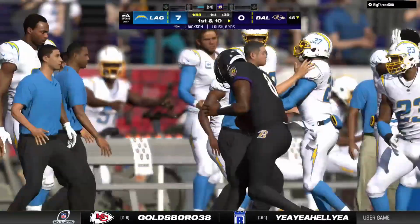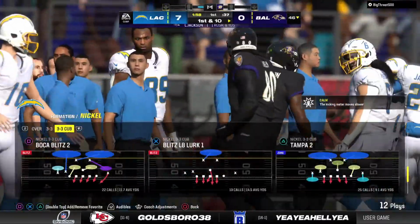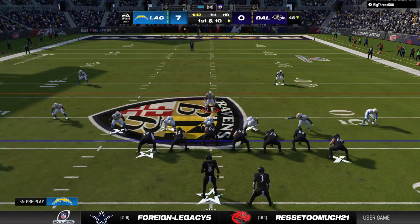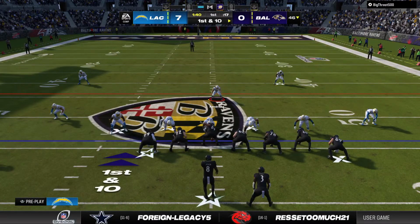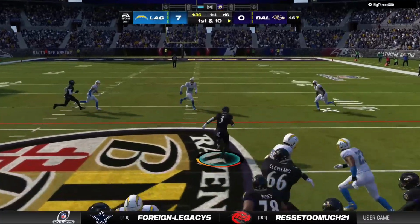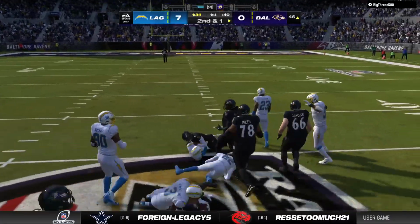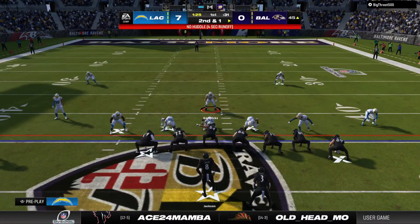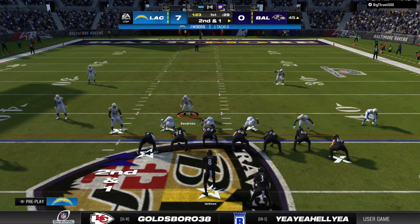And he's able to get this one out closer to midfield across the 45. Lamar Jackson, such a threat with those legs, able to improvise and get the first. Pierce now up the middle. And he's going to get across midfield and into Charger territory. Second down on the yard.